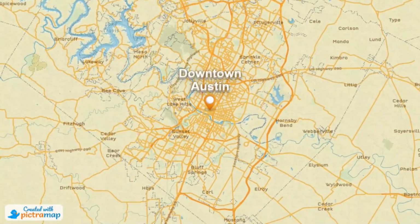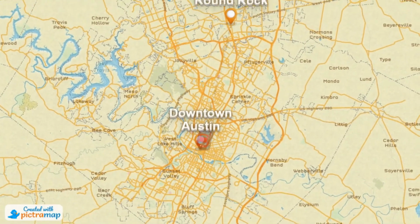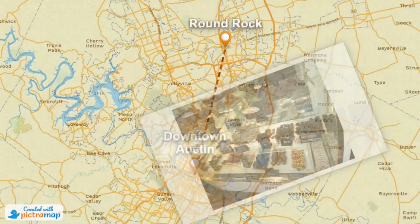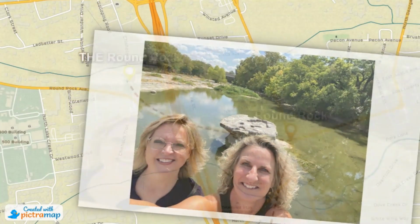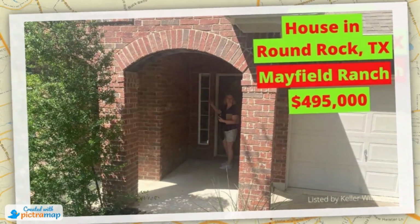Here's where we're going today. We start you off in downtown Austin, just to give you perspective. Head right up I-35 to the very large and close-in suburb of Round Rock, Texas. We'll take you to downtown Round Rock, show you the little downtown area there, and then we'll head over to the Round Rock, which is how Round Rock got its name. From the Round Rock, we're going to take you up to a house for sale, show you what you can get in Round Rock for right around $500,000. This house is in Mayfield Ranch, listed for $495,000.